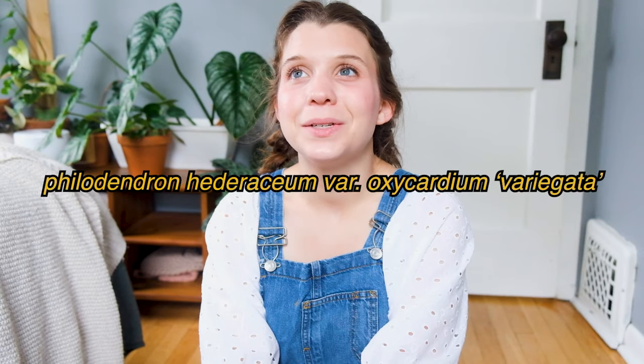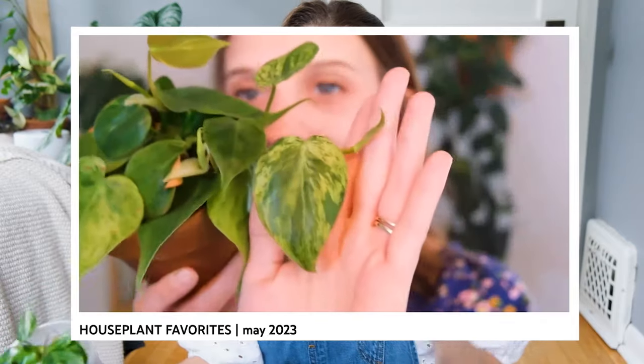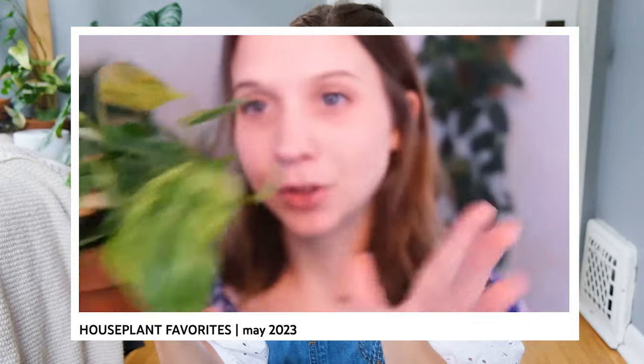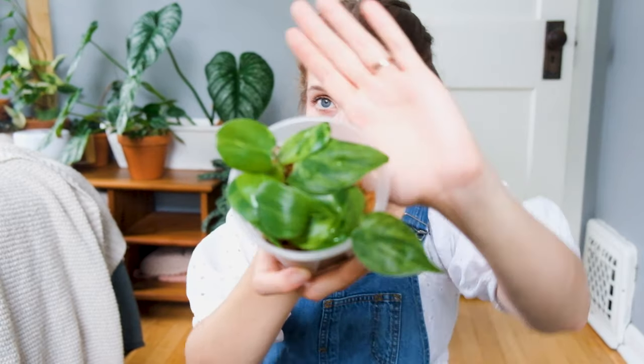And that plant is the variegated philodendron hederaceum. This is what I could salvage of the plant. So maybe I'll show some footage of what it used to be, because it was just starting to trail beyond the top of the pot. I received it as propagations from a friend, so I really grew that thing from the beginning, and it was just starting to be where I wanted it to be, and I was getting so excited when I had that setback. But thankfully I was able to salvage some pieces of the plant.